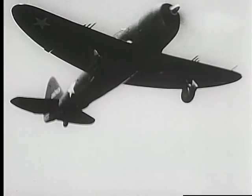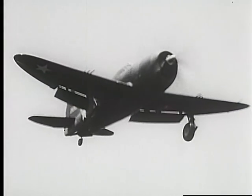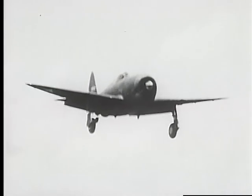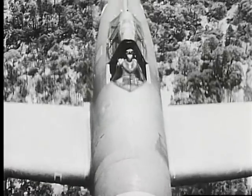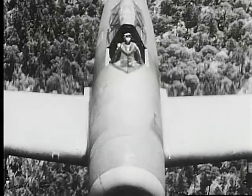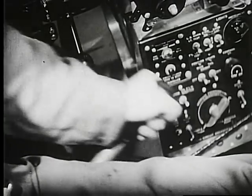When you're making your turn for a landing, your speed is 150. Coming out, about 140. Never lower your flaps if your speed is above 190. If the flaps don't come down and there's no pressure indicated on the gauge, put the flap handle down and operate the hand pump. Be sure the landing gear handle is in neutral when you operate the pump.